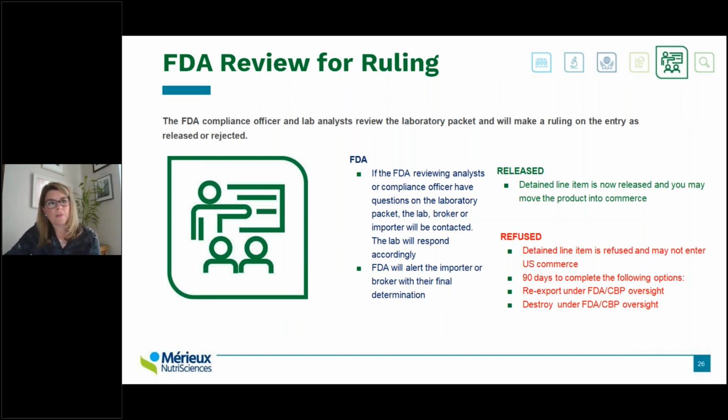One piece to go back on that one, there's also a director statement that gets included in these laboratory packets. That's from the lab side. So if the same lab does the testing of these entries multiple times, if that is what you've asked, all of the data associated with that entry is going to be submitted to the FDA. So if you had it sampled and tested twice, the lab is going to share and submit all of the data from the first and the second set of testing. So it's a lot of transparency with the FDA. They have to know everything that happened with that entry.